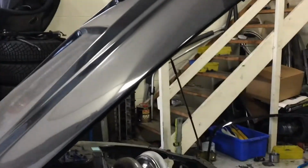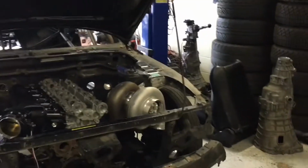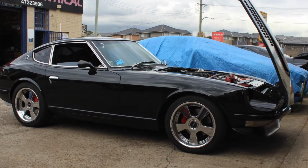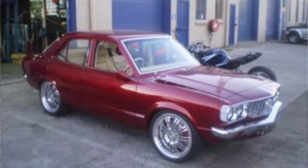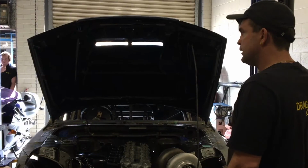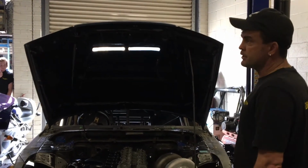What's your favourite car you've ever built? Oh, I've built lots. I don't know, it's hard to say. The one I like the most is my black 240Z. But I've built many cars for customers. I built a nice Mazda 808 or RX3. The dude had the best of everything. Is it still around? It's probably still somewhere, but I don't think it gets driven much because it's that immaculate.